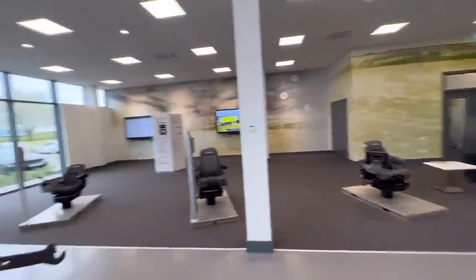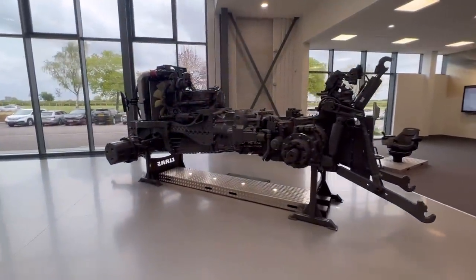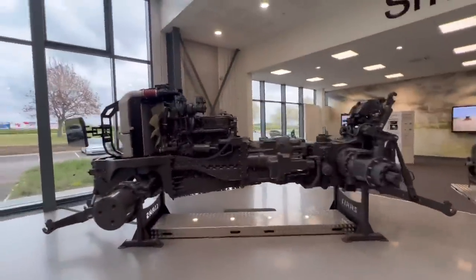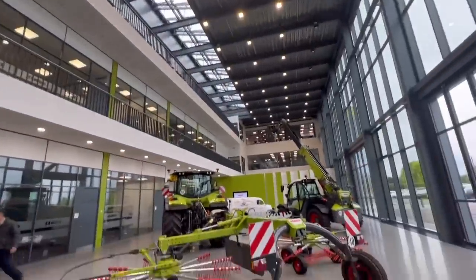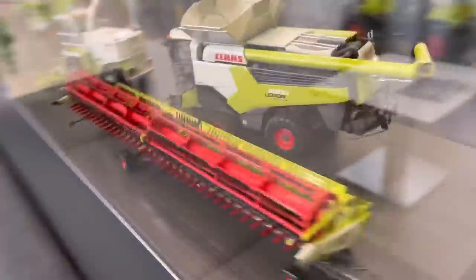All the different seats. Chassis is massive, isn't it? That's the same chassis from under there. Looks bigger when it's got no wheels on, randomly. It's the first model I've seen with the Vario header. Yeah, the flex head.